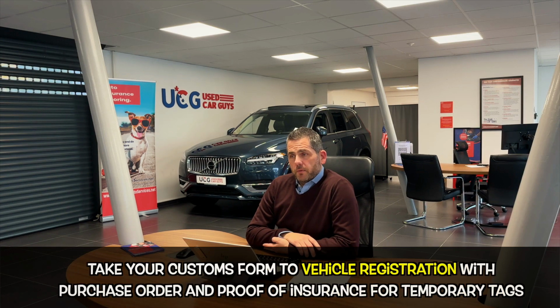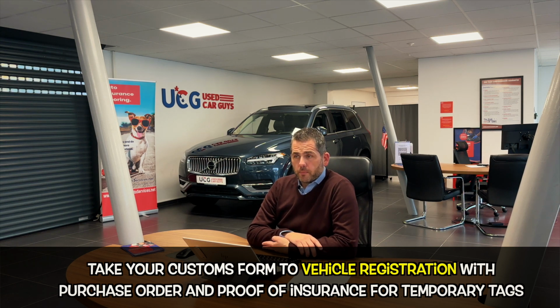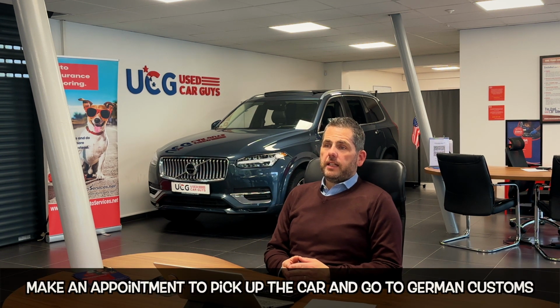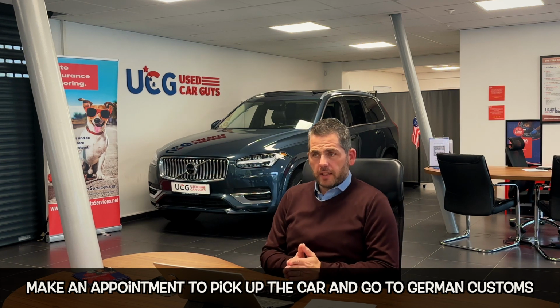And once you've got your customs forms, you also need to take the customs forms over to vehicle registration on base, and with your purchase order and proof of insurance, you can get your temporary tags. Your temporary tags will allow you to pick up the vehicle. Once you have your temporary tags, you're good to go. You contact one of our consultants, and you make an appointment to pick up the car. Let's just say you come into the Ramstein showroom, because we're sitting here now.